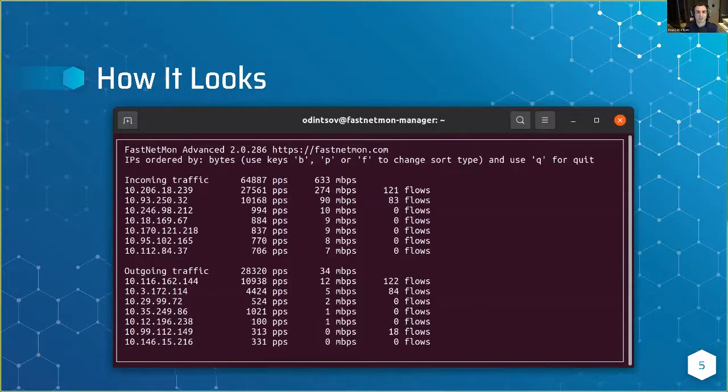My explanation was, I suppose, a bit abstract. That's what a system administrator sees when using FastNetMon. This is just the number of incoming packets per second, outgoing packets per second, and megabits of flows for all top talkers in your network. And just to understand the scale, even in a medium-sized network, you may have millions of active hosts. So now you can understand the challenge.